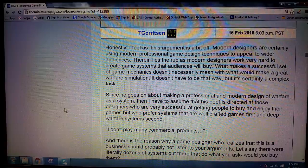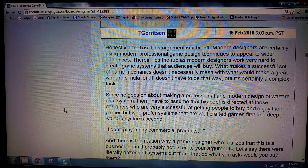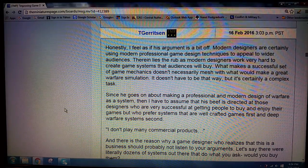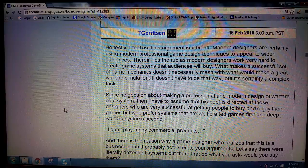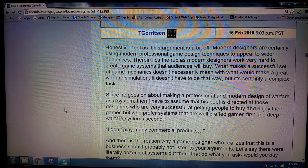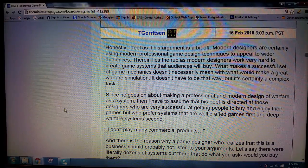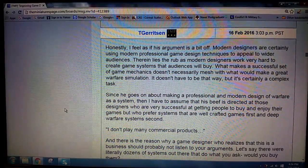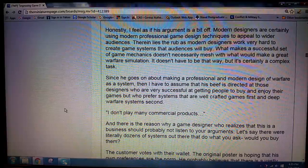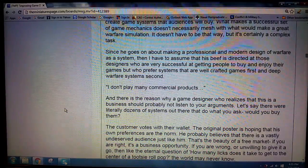Since he goes on about making a professional modern design of warfare as a system, then I have to assume that his beef is directed at those designers who are very successful at getting people to buy and enjoy their games, but who prefer systems that are well-crafted games first and deep warfare systems second. I'm not sure what's meant there exactly. Then he quotes the original material: I don't play many commercial products.